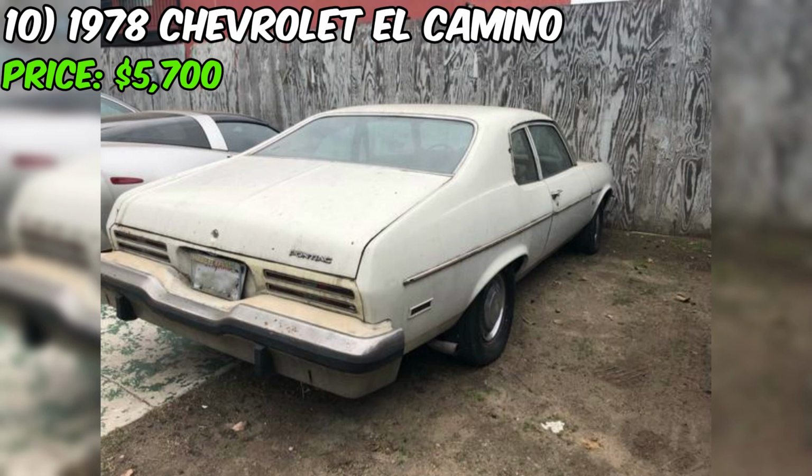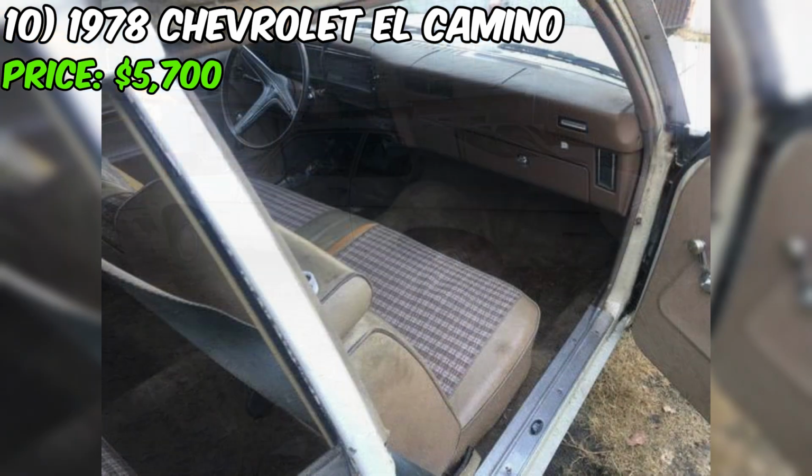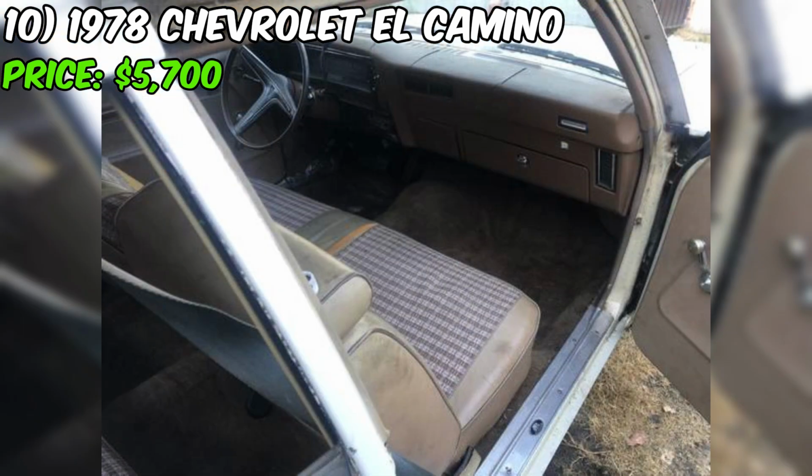Number 10. We've got a real classic on our hands, a 1978 Chevrolet El Camino that's up for grabs on Craigslist. This vintage beauty is priced at $5,700, and from what the seller tells us, it seems like a solid deal for a car with some great features and a few fixable issues.